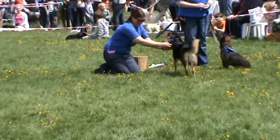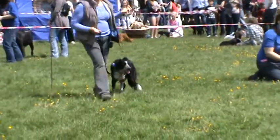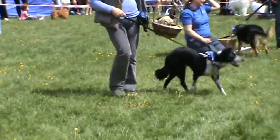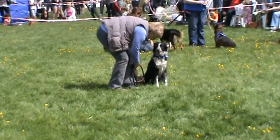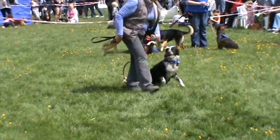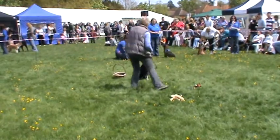Okay, so Sadie is next. Sadie's got quite a similar trick, but what she does is she puts her toys into her basket. So once she's been playing, she goes off and finds all her little toys, and then she comes and collects them and puts them away in the basket for Mum, so Mum doesn't have to do all the tidying up after her.